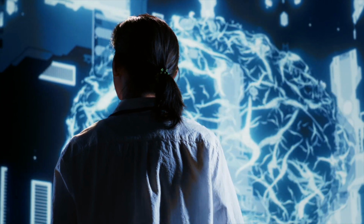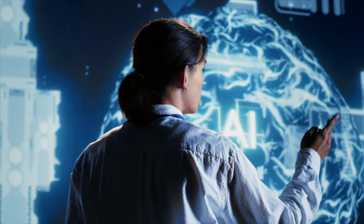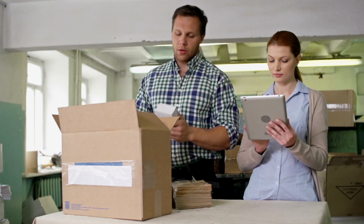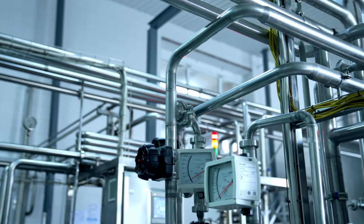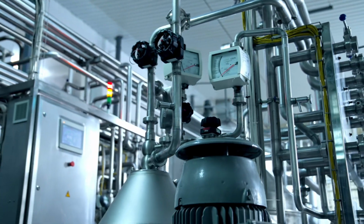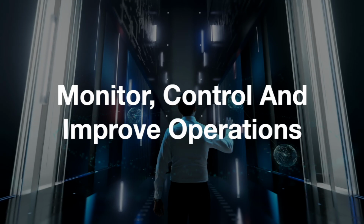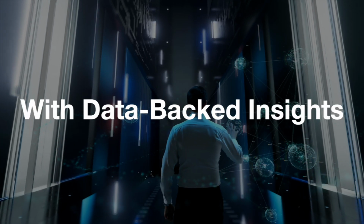New advances in technology can now enable you to monitor, control, and improve operations with IoT solutions you can retrofit to your existing equipment to connect your people, processes, and facilities without code. By deploying smart sensors to monitor your physical assets and environment 24/7, you can improve productivity and quality while decreasing production costs. Monitor, control, and improve operations with data-backed insights.